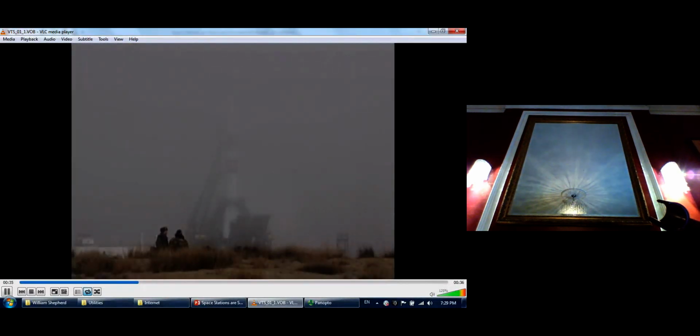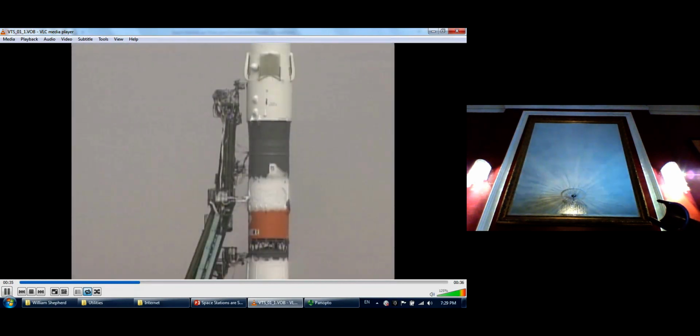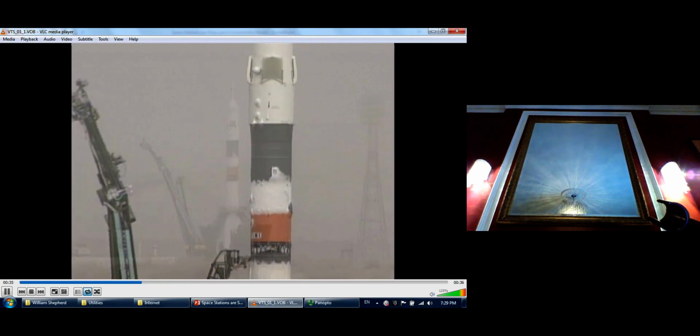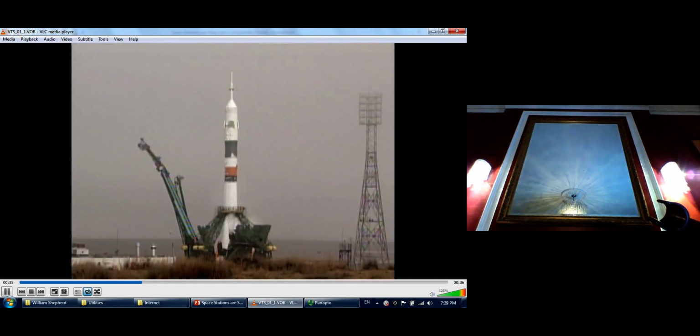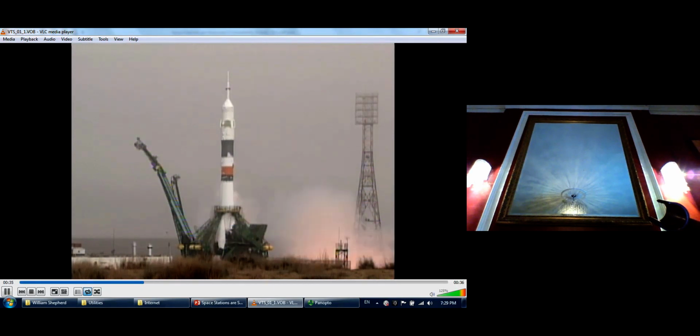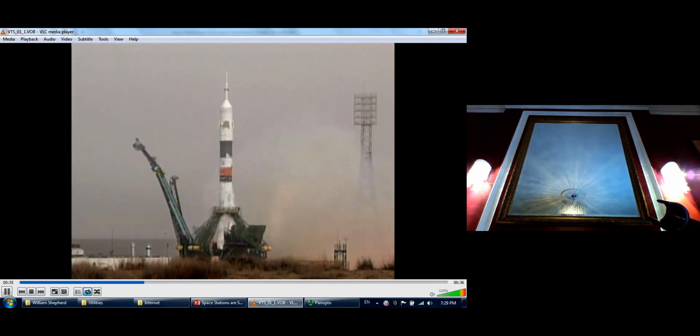So we get in the elevator, we go up to the top, we get strapped into our couches, close the hatch, we're ready to go. About 10 o'clock in the morning, 31 October, lighting up. It's a series, it's clusters of liquid rocket motors. 3, 2, 1.